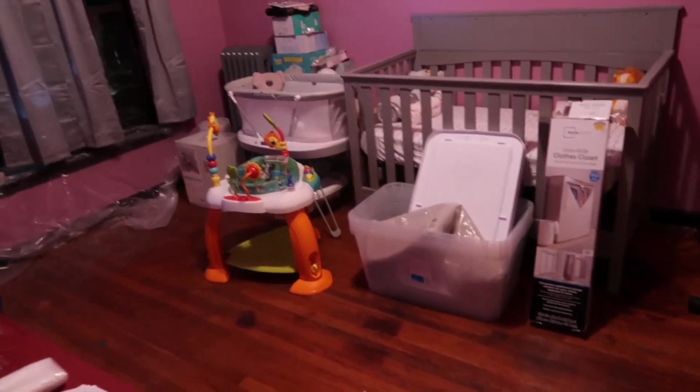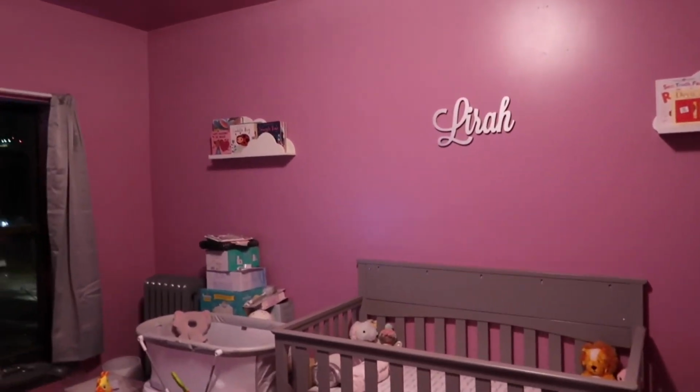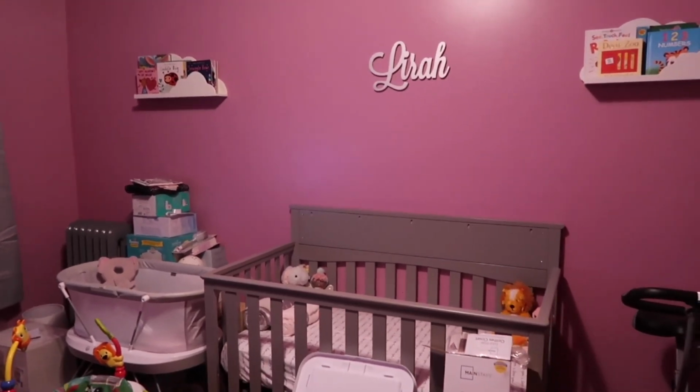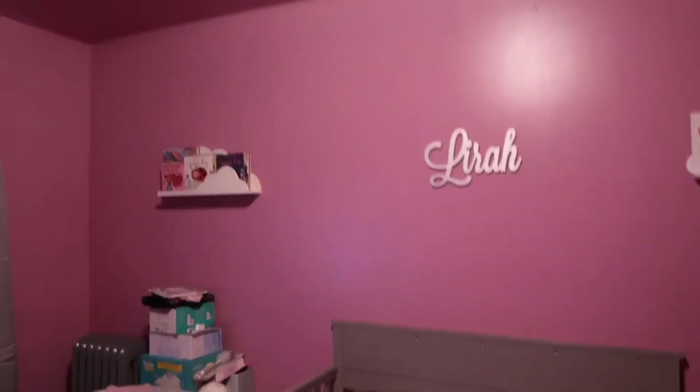Okay, y'all, let's take a look at some of the things that have already been installed and the remodeling of her room. So far, let's start from the beginning. We painted everything. Y'all seen, we painted the room. Y'all can watch that vlog. Okay, y'all see that? I got the actual finish for y'all.